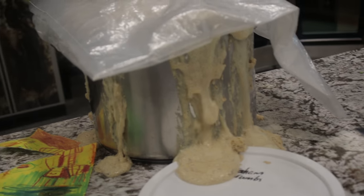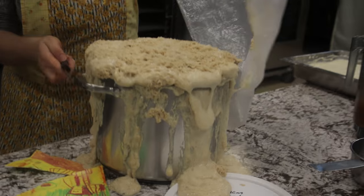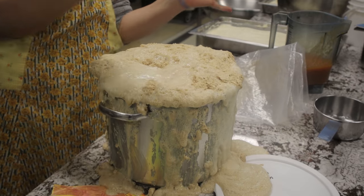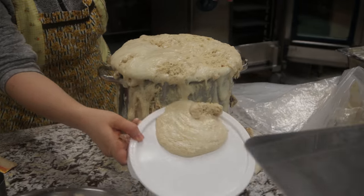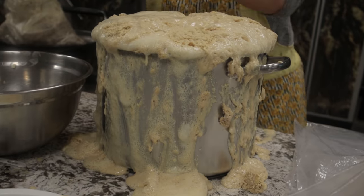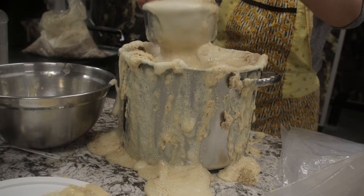What incarnation? Just another day cooking. Yeast got a little carried away. The yeast got a little excited this morning.